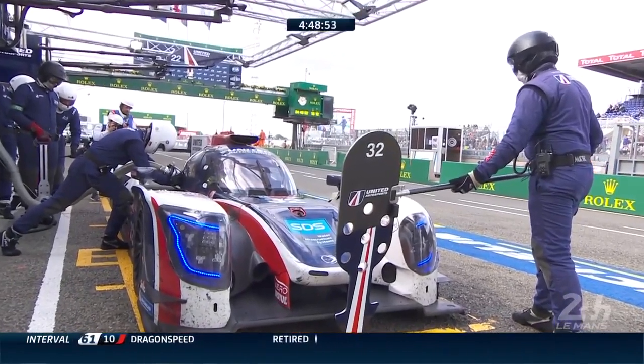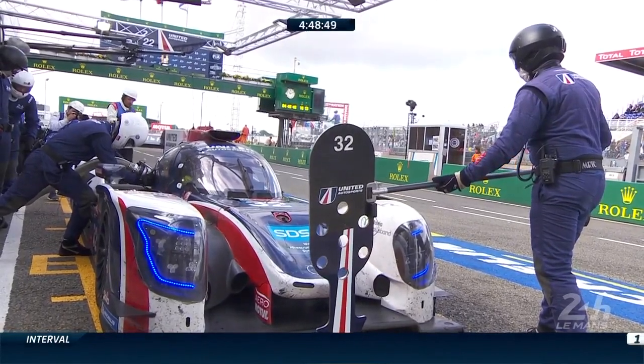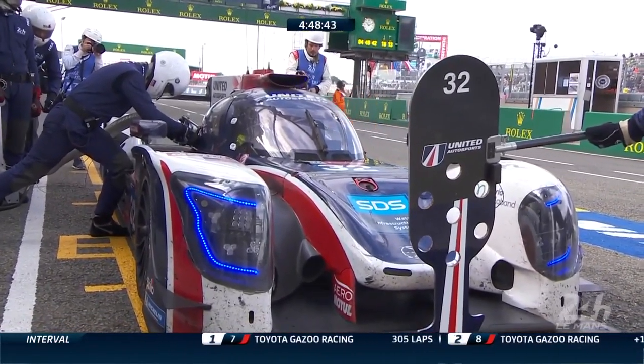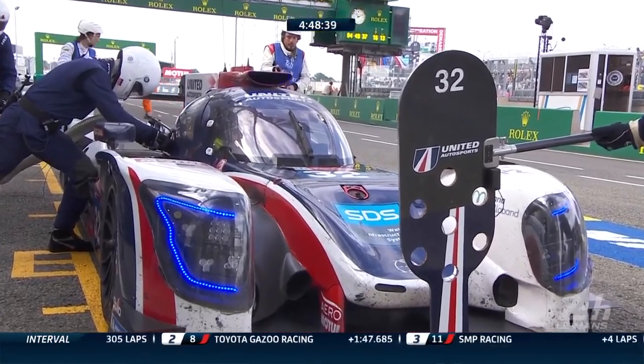Let's check back in with Rebellion and Gustavo Menendez. Gustavo has come back in from being out in the number 3 Rebellion. All sorts of things going on for you. 3-minute time penalty first of all, which I assume then led on to what happened next?